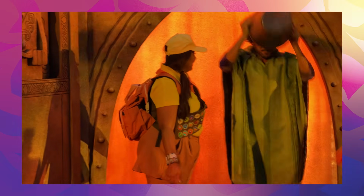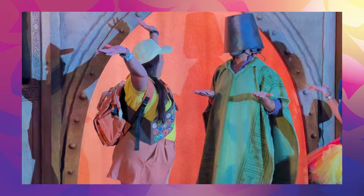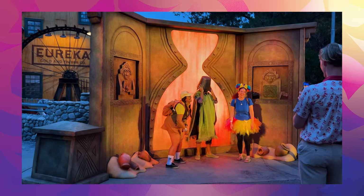Seriously though, if we don't get to see a Bruno experience there for the Halloween events where it gets turned green and swirly and smoky, you know how Bruno does, I'll be very disappointed, Disney.